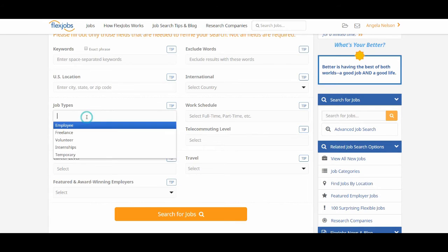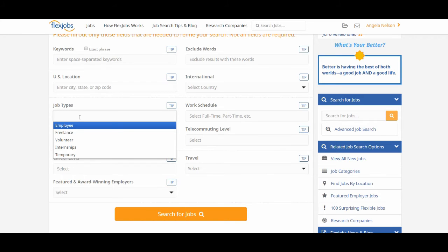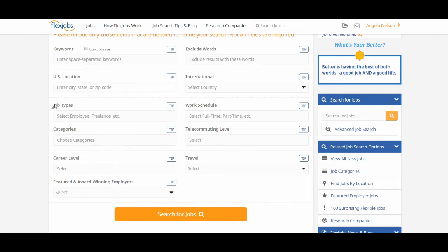Now when we get down here to job types, this is something that I really appreciate. I prefer more of the freelance positions than an actual employee. I like having the freedom of making my own schedule and doing my own thing, but there are a lot of you out there who want those employee positions that are going to be taking out your taxes, that are maybe going to be supplying you with some benefits, whether that's health care or paid time off. So here you can go ahead and select that, or you can leave it blank.